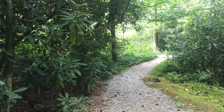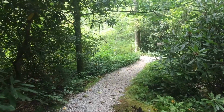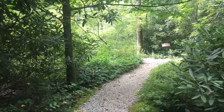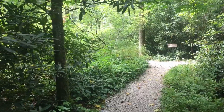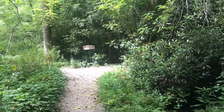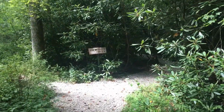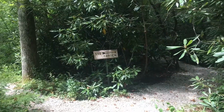The weather in Highlands thus far has been seasonably cool. We can definitely tell that fall is in the air, and we have had some significant rain given some of the tropical storms and depressions that have made their way through, but otherwise the temperatures have been really, really lovely.